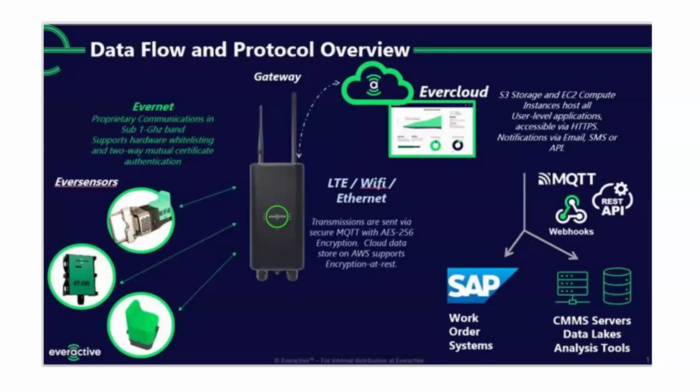So this is an overview of how the EverActive system and the data flow and protocols work. They have the Ever sensors that mount on the traps, go to a gateway, then to an Ever cloud where they analyze that data and send back a dashboard. We currently have that dashboard in our control room, monitored 24/7 so we can react to any alarms. Next slide.